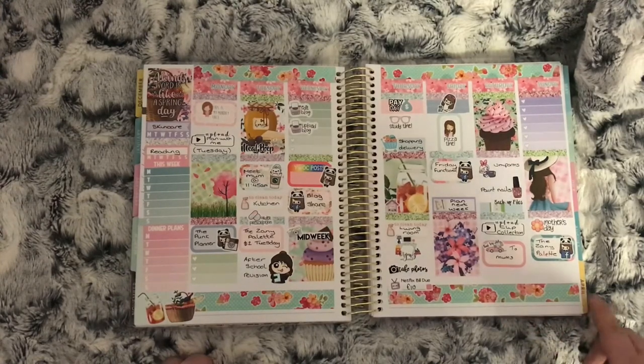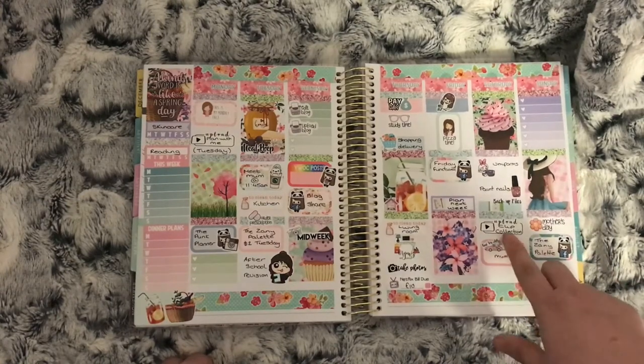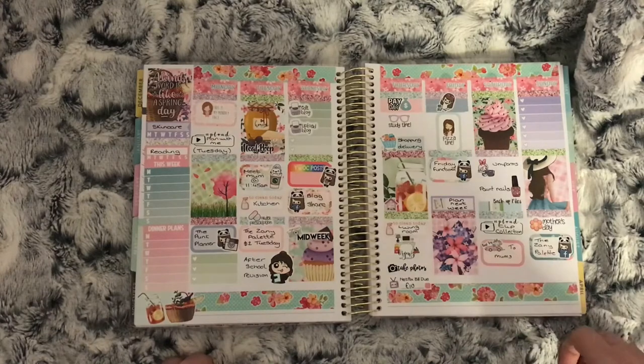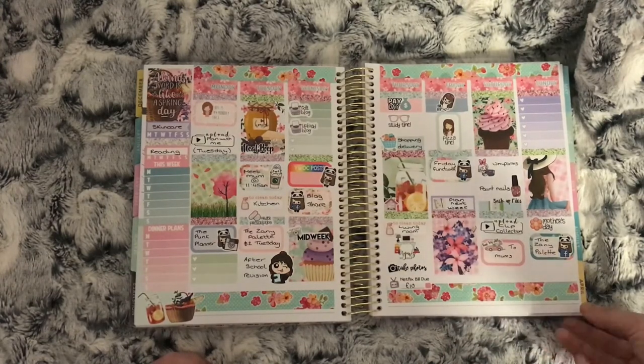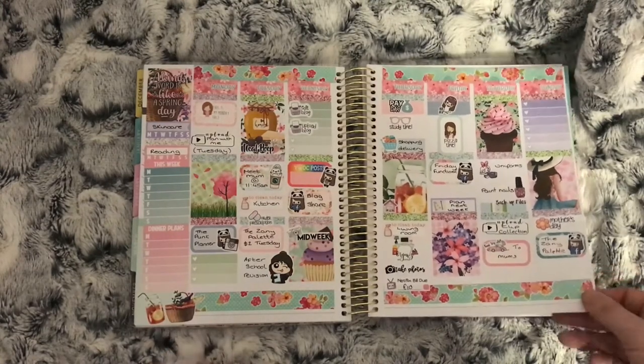I like how this turned out. This is when I started getting into my YouTube more and marking it in my planner. I think this page turned out really well and made me really excited for spring to come.